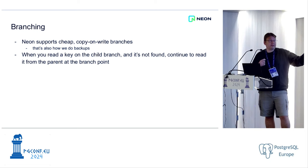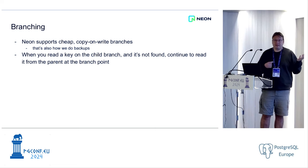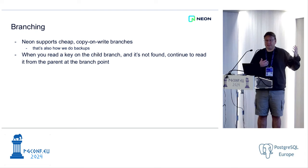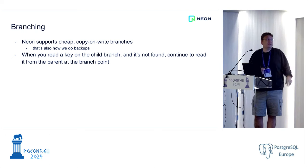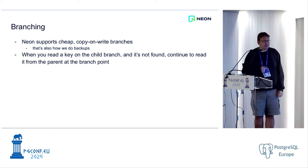Branching is a killer feature of Neon. A lot of people use Neon specifically for branching. But it's interesting that it actually came out as a bit of an afterthought of the architecture. We were designing how to do this whole thing, and we did the time travel for backup and restore purposes in the beginning. It's very useful to have these snapshots. But then we very quickly realized that once you have this storage system that keeps all the history and makes it available, you can very easily do copy-on-write branches. If you want to create a new branch of your database, it's just a thin overlay. You only need to keep the delta between the original branch and the new branch.